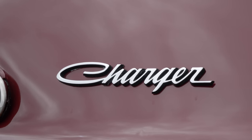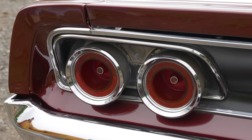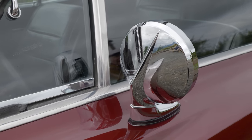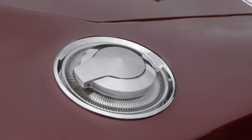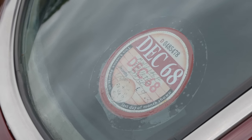This, though, is no ordinary Charger. This is a 1968 Dodge Charger RT, complete with the 440 cubic inch engine. That's 7.2 litres. And as muscle cars go, the Charger RT is royalty, if for no other reason than its starring role in one of the greatest movie chases of all time, the one in Bullitt.